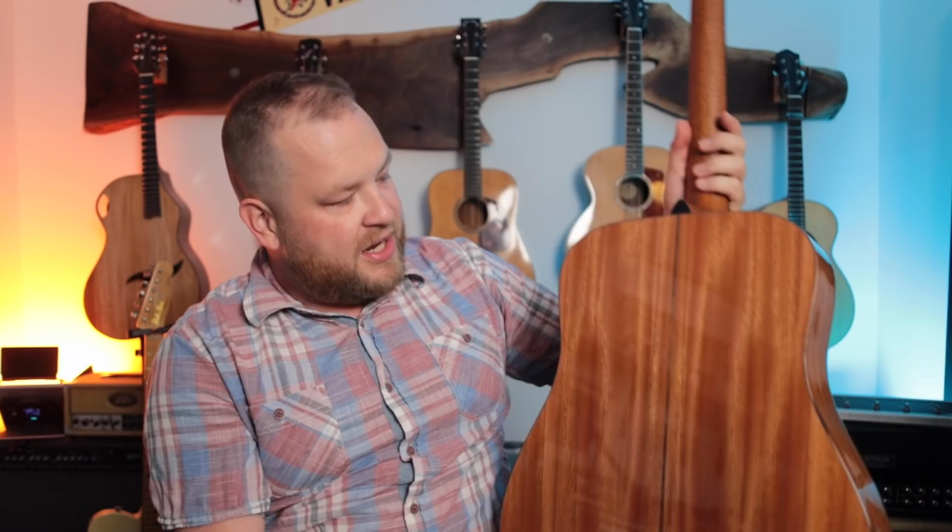Now, the back and sides, we should also talk about, they are Brazilian mahogany. It's a really light color, and it's very ribbony, lots of vertical grain to it, and it pairs really well with the koa binding.